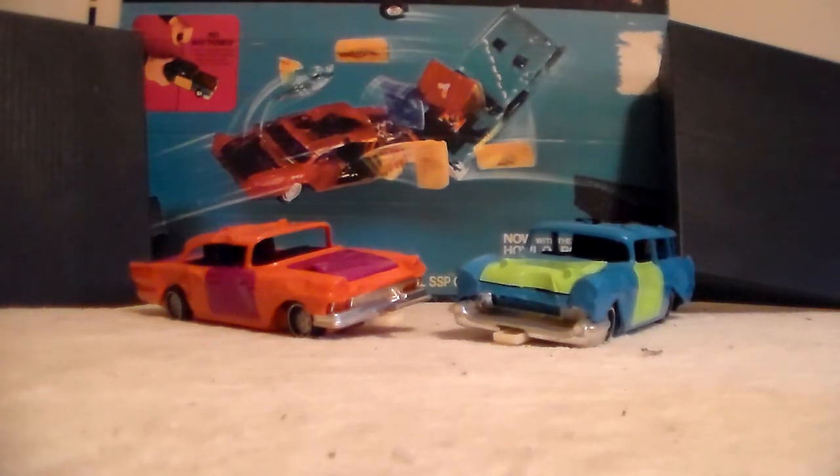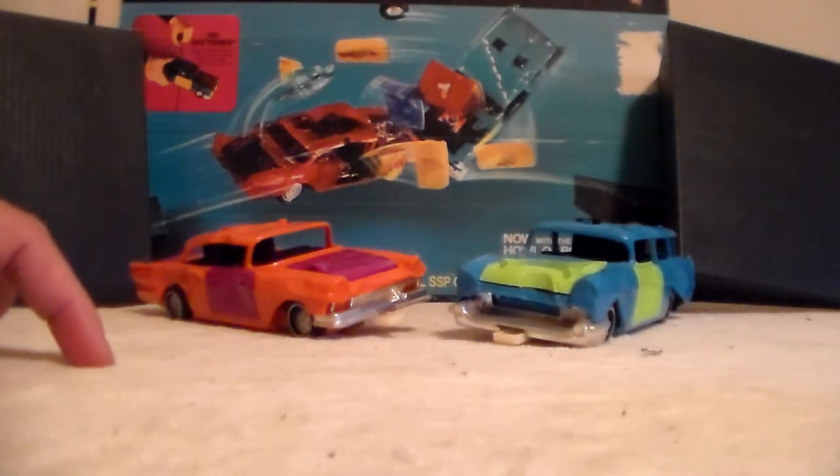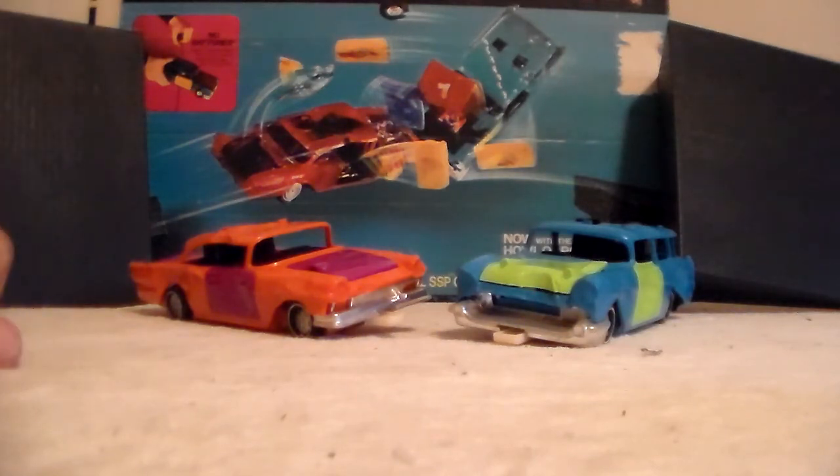So, gang, all I've got to do is get my door. If I can find an instruction sheet, that'll be a positive, but I doubt I'll find one. But we'll see what happens. I'll keep looking.